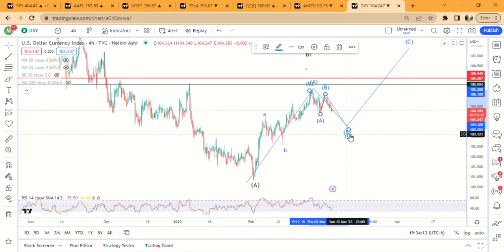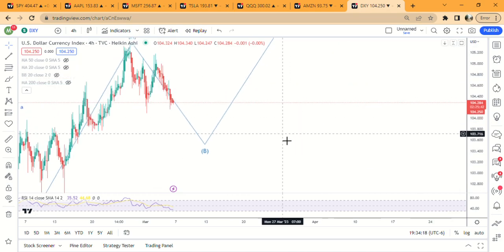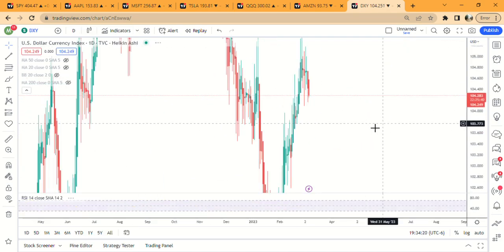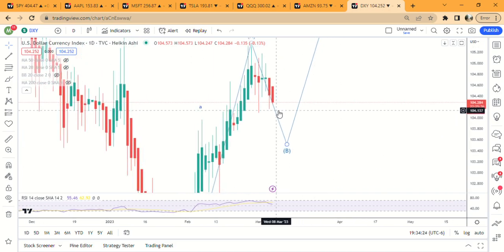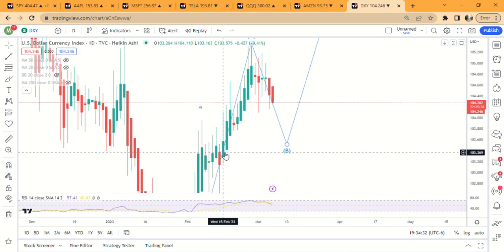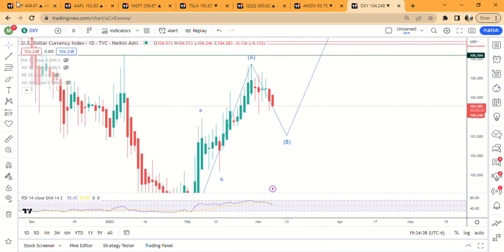As far as supply zones on the dollar and demand zones, probably use a daily on this. It's already hit them twice, but I think that it can break below these and come all the way down probably to this area right here, between 103.56 and 103.17.